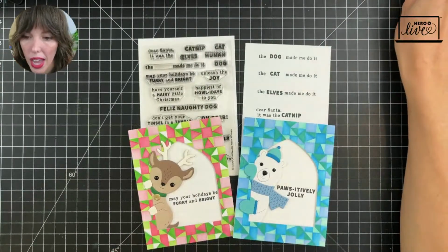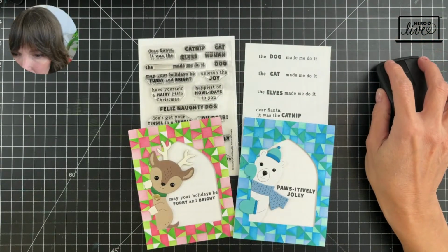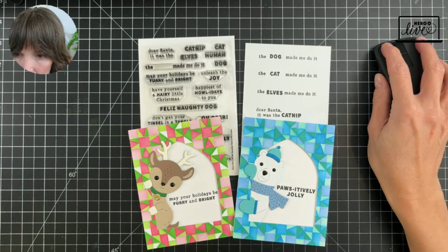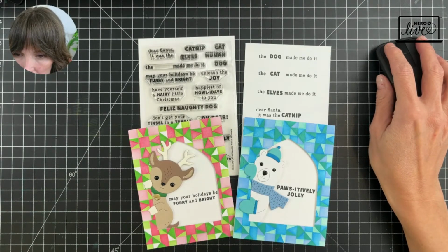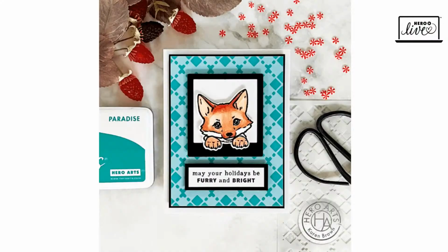But before we do that, let's move on to some of the cards by the creative team using the sentiment. Did I have any cards? We can go back to Karen's card that she used the sentiment with the stamps from the card kit. This one right here, she said, may your holidays be furry and bright. That's the same one I used on my card with the reindeer.